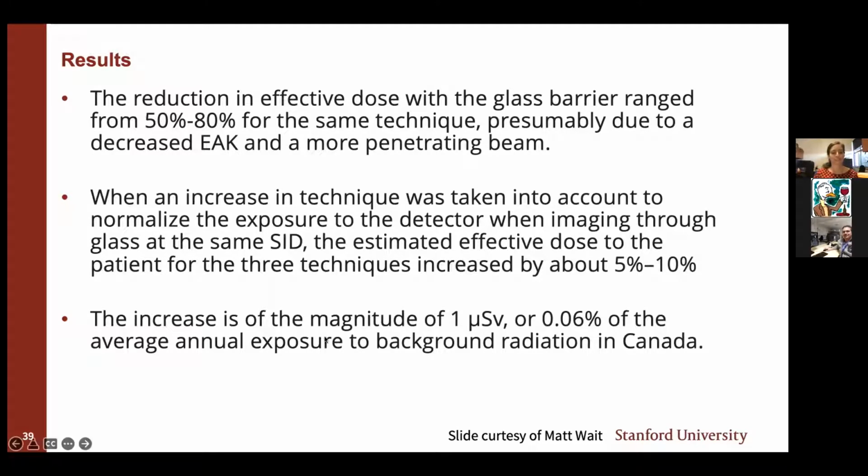Just for a frame of reference, this increase is of the magnitude of 1 microsievert, or 0.06% of the average annual exposure to background radiation in Canada. And I really have to credit Matt Waite for making that Canadian-centric calculation. But that's just to provide some context.